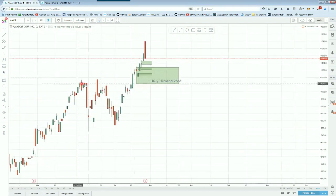Okay, so this was resistance over here, and now it's becoming demand, and we can see that fresh support and resistance, supply and demand concept shifting over time in the market today. It's not just a concept in the high school books, it actually works, and we're seeing that happen here.